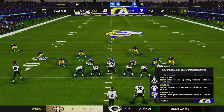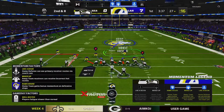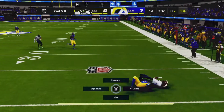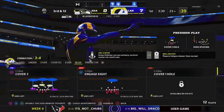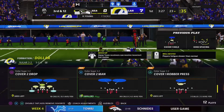2nd and 8. Now it's Wilson. This is Gordon on the dump off. And he will lose yardage here back at the 23-yard line. They'll wind up losing 3 here on the play, and they'll be facing a 3rd and 12.